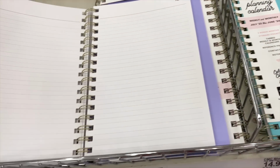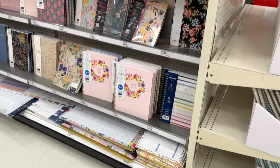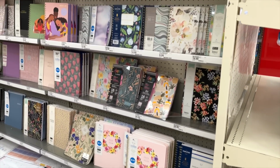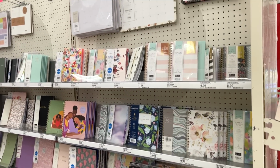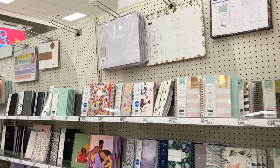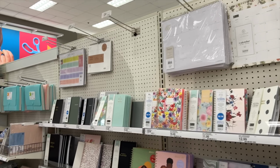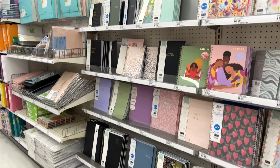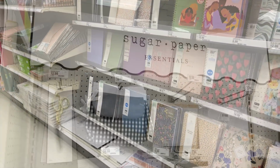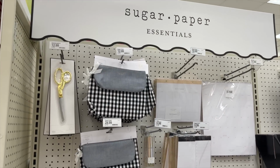I think she prefers it to be bound in this way instead of removable pages. And just a reminder, there's a bunch of planners always available here at Target. There are some gorgeous covers and some great artist collaborations going on. So don't forget to just come check out the planner section every now and then and get a little inspiration. Check out some of the different layouts to give you some ideas.